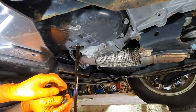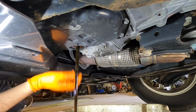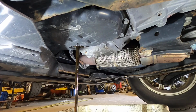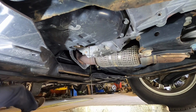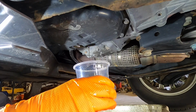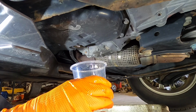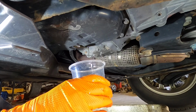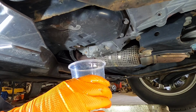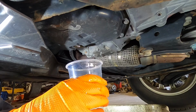Just allow that to drain. I am going to take a small sample of it just so I can show you what the new and the old looks like. Again, you don't even need to lift this vehicle that high. Right now the front wheel is still touching the ground, so you could definitely do this at home, no problems. Just make sure that you support the vehicle and it's secure and it's on level ground.